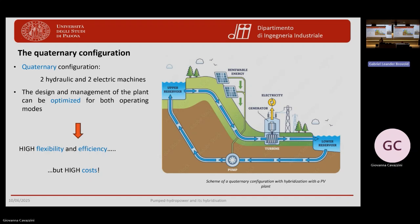because you have to consider that in a power plant, the electromechanical equipment has a big weight on the total cost of the power plant. In small hydropower plants, the cost of the electromechanical equipment can reach up to 40–50% of the entire cost of the power plant. So it's really a big share. And this is a factor that has to be considered if you want to use this kind of configuration.